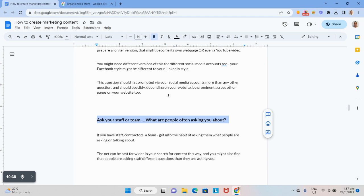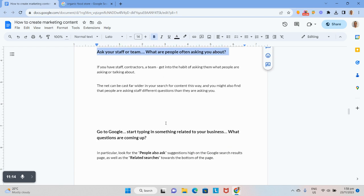Next one is ask your staff or your team. What are people in the business asking us when we get messaged, when we get phoned? Because sometimes you'll find that people ask staff members or other people in the business different questions than they ask you. Great example would be accounting. You might ask the accountant assistant or reception desk people, for example, basic questions that you might not ask the main accountant because you don't want to feel silly, that sort of thing. So that's a place to look as well in your own team. What else are we hearing about it there, guys? What else can we produce?